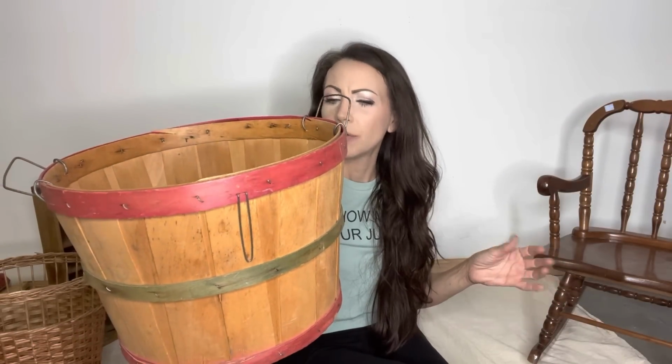Nice apple basket. It's got the Christmas colors, so I could hang onto it and save it until Christmas time, or we could paint it. I think we should paint it. They always sell better when I paint and stencil them. I ended up paying $1.45 after my discount, and this is a big one.